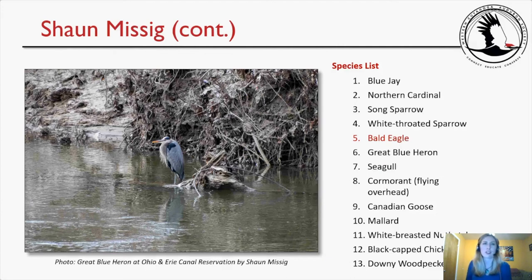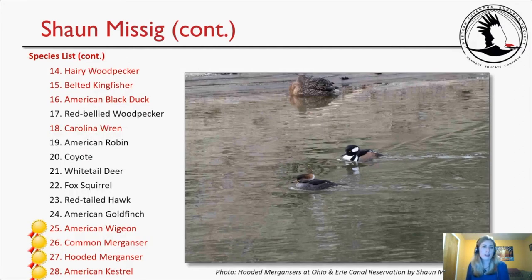All right, and then Sean's species list. Can't call it a bird list because he puts everything in there, which is fine. Notable is the bald eagle. And then tons of notables on the second slide here. Hairy woodpecker, always fascinating to see those. Belted kingfisher, American black duck, Carolina wren, and then the four lifers: American wigeon, common merganser, hooded merganser, and American kestrel. And there is a picture of the hooded mergansers at the reservation on the right there.